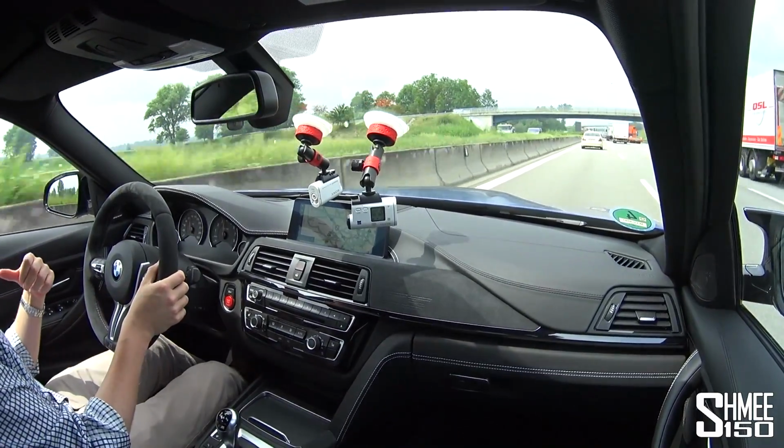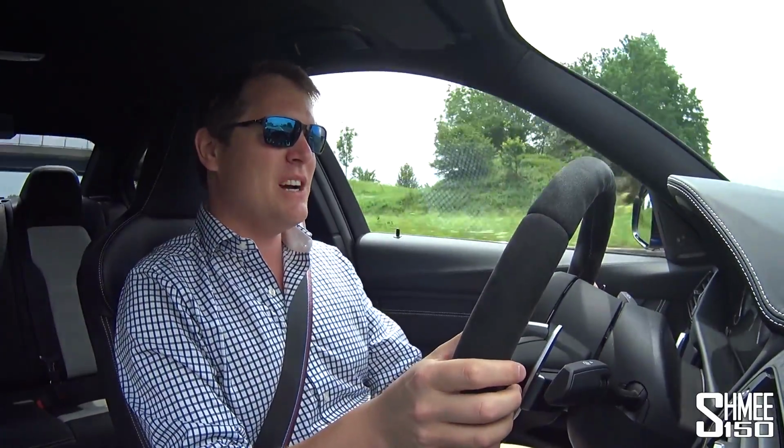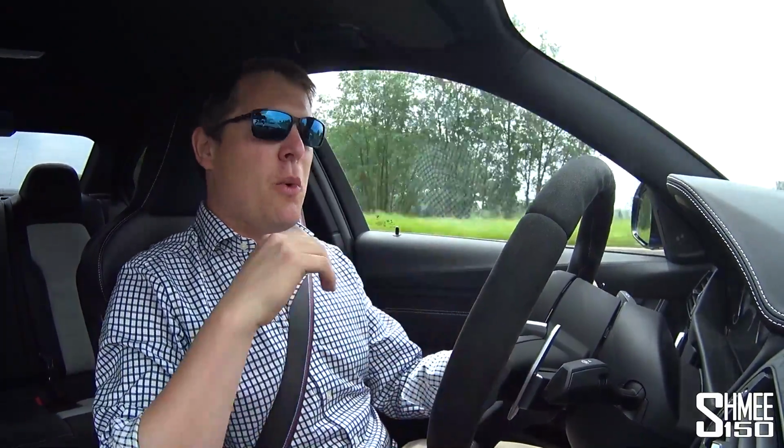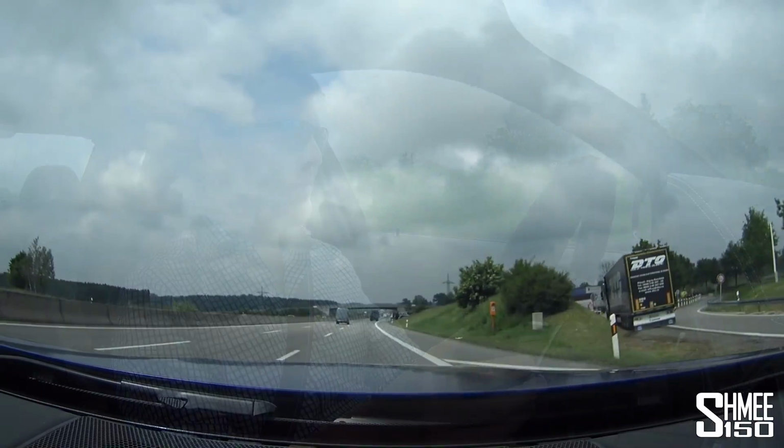Decent pull, rear-wheel drive, Sport Cup 2 tyres. If the weather was bad, you'd definitely want to be aware of what's going on. It feels quite firm, not uncomfortably so, but exactly, I suppose, where they're trying to position it.